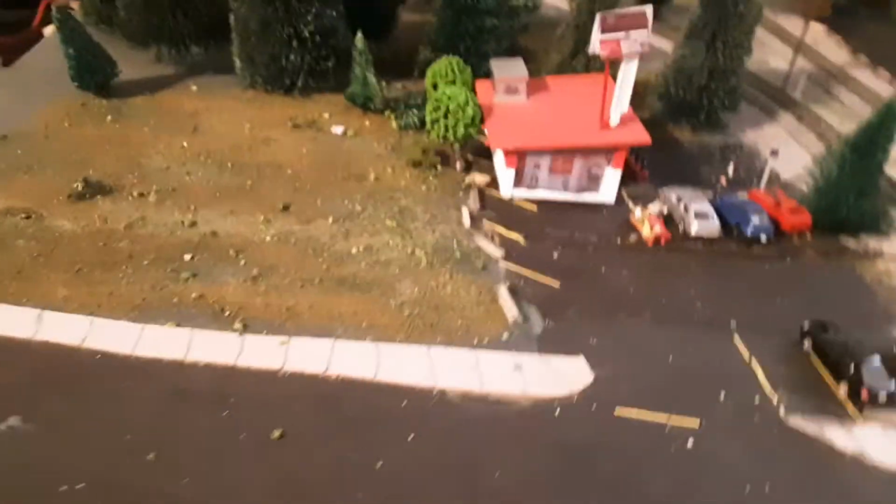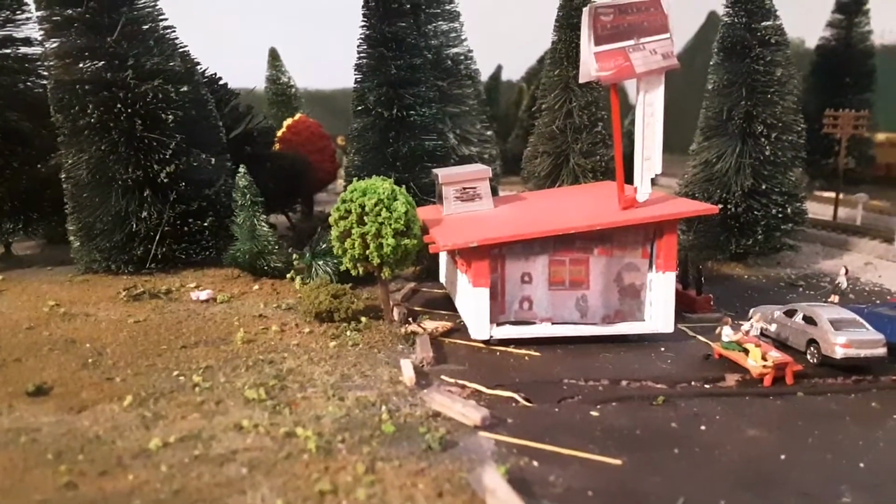One of the things I do like doing is using different locations. I had this old burger joint and I use it as Mike's drive-in. You see it in a lot of my videos. I pulled pictures off Mike's website.